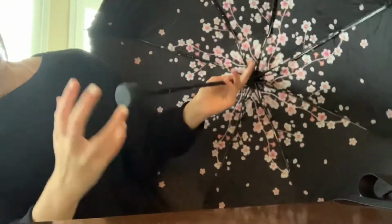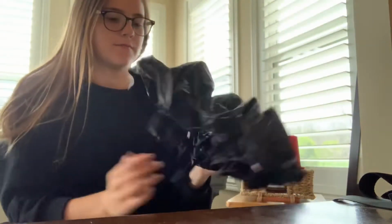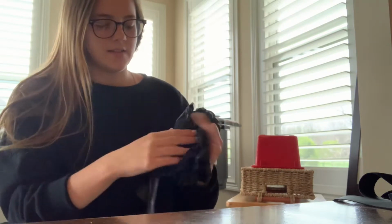It's completely black on the outside, but then on the inside, it's got flowers. It's very pretty. And when it folds up, you fold it up really small.